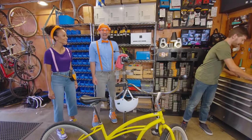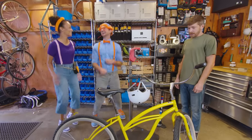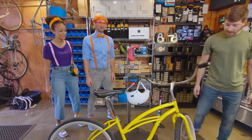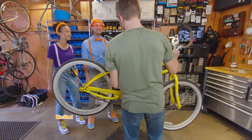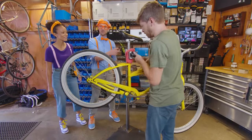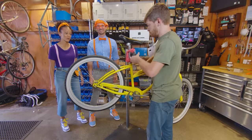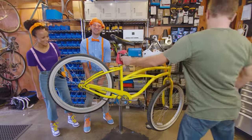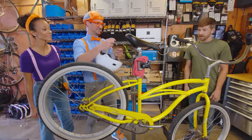All right, I now have everything we will need to fix your flat tire. So the first thing we will do is put your bike into the bike stand. Oh, a bike stand? This is what you had outside! It must make it much easier when the bike is up high like that. Much, much easier. Can I put the helmet right here? You certainly can.